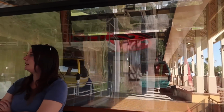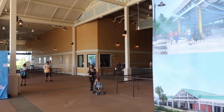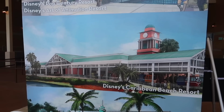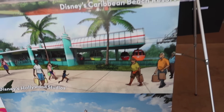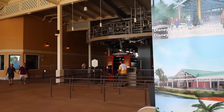All right, here we go. Ah, we're swinging. And we just got off of the Pop Century Art of Animation line. We didn't get to see the outside facades of a lot of these stations because we either continued on the line or we got off and got back on real quick. But this is pretty much what they look like, and now we're gonna hop on the Hollywood Studios line, I guess, back to Hollywood Studios.